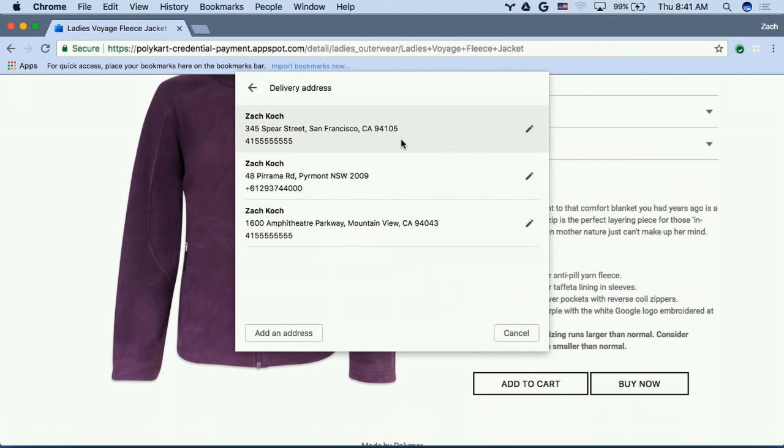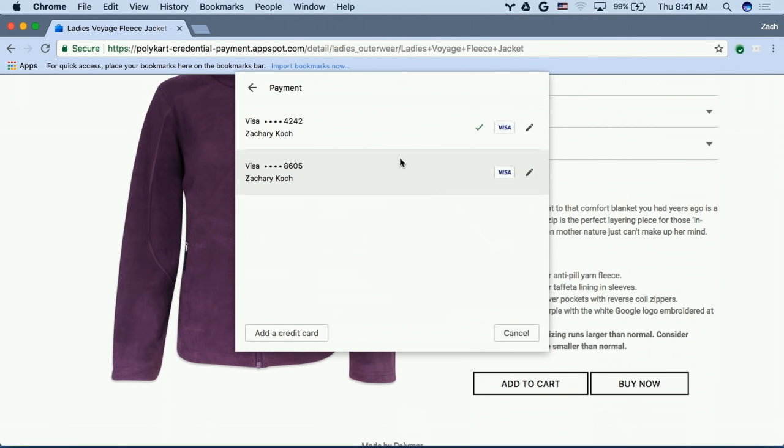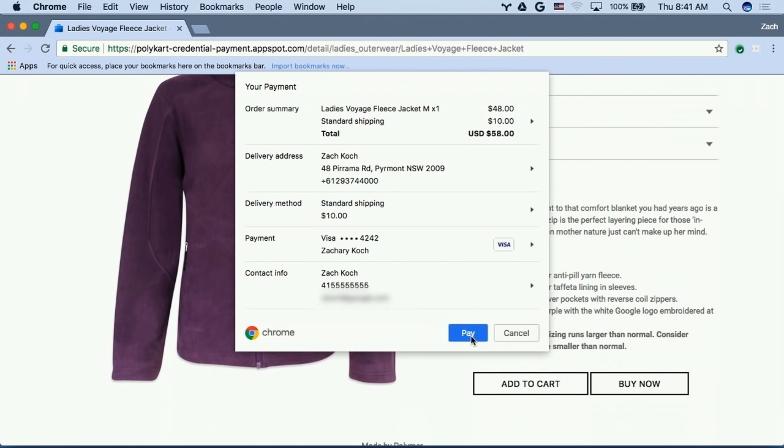In this case, I'm just going to ship to our Spear Street office. You see that methods are still dynamically calculated, so we offer free shipping inside of California. But you can see, just as a demo, if I do decide to ship somewhere else, shipping dynamically changes to $10. And in this case, my 8605 Visa is also present, the card I just used to make that last transaction. But since I can't hide the screen, I added a test card that I'm going to go ahead and use to facilitate payment.